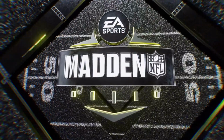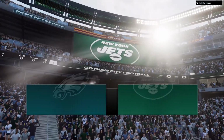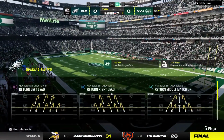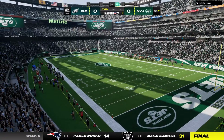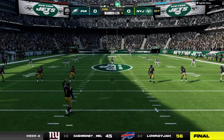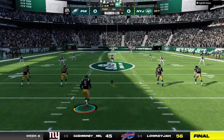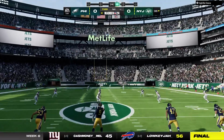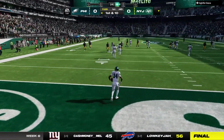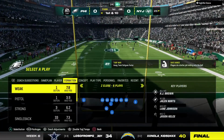From the stadium that hosted Super Bowl 48 back in 2014, there's a look at MetLife Stadium here in East Rutherford. Today we've got a Week 6 matchup for you here, as it'll be the Philadelphia Eagles taking on the New York Jets. Set to go now in Week 6 of the NFL season, and we are underway on EA Sports. And no run back on the opening kickoff. It'll come out to the 25.